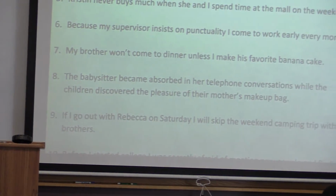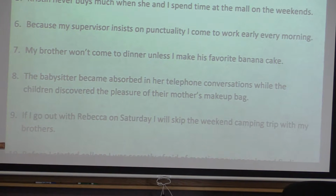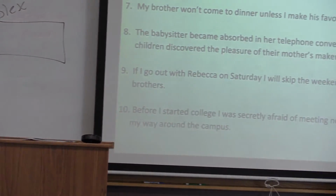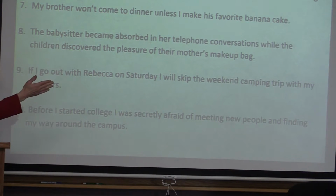My brother won't come to dinner unless I make his favorite banana cake. You don't need one. Unless is in the middle, didn't it? I don't need one. How about number 8? Would you like a comma? No, because the bully is in the middle. No comma needed. How about number 9? Would you like a comma? Yes. If is in the beginning. Where would you like it? After Saturday. That's it. You got it.